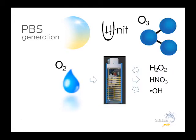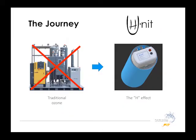We found that the unit does not only withstand humid air, but the gas mixture that comes out of our unit fed with humid air has way higher oxidation and disinfection properties than mere ozone has. So for PBS and capsule, this is a journey from traditional ozone technology to oxidation and disinfection with humid air plasma. We call it the H effect. Our first commercializable product, after about 5 prototype versions, is now in the making.